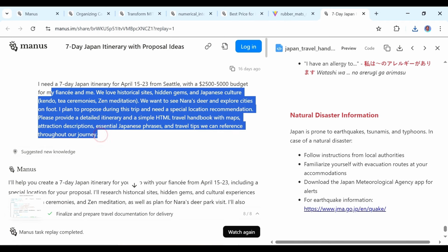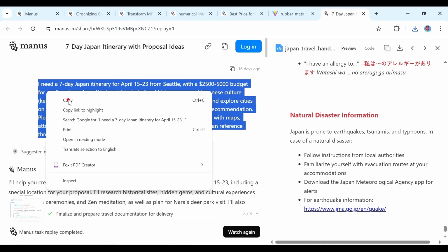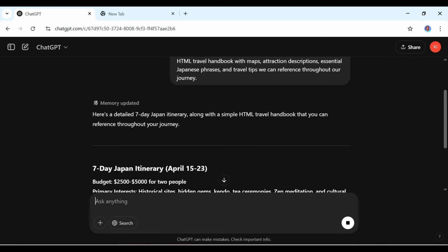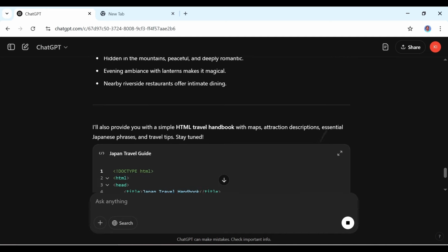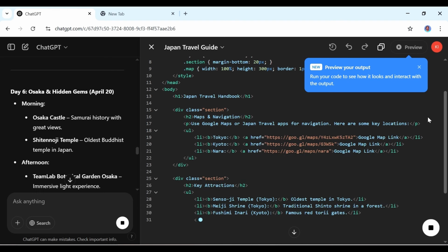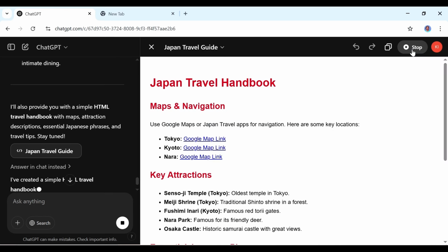So what is the biggest difference between Manus and ChatGPT? To do that, I don't just want to tell you, I want to show you. I took the exact same prompt that we have in Manus here, asking for the 7-day itinerary, and I pasted it into ChatGPT. You can see ChatGPT giving us the itinerary: the first day, the second day, the third day, and so on up to the end. And then it tells us that it's also going to provide a simple HTML travel handbook, because this was part of the prompt. And we have somewhere where we can preview it here.